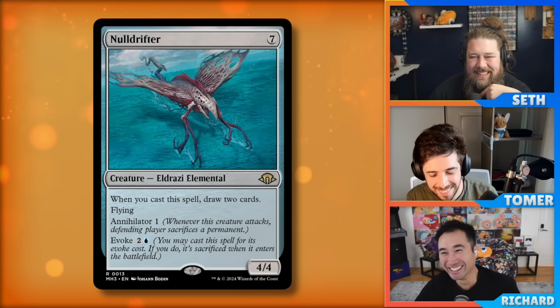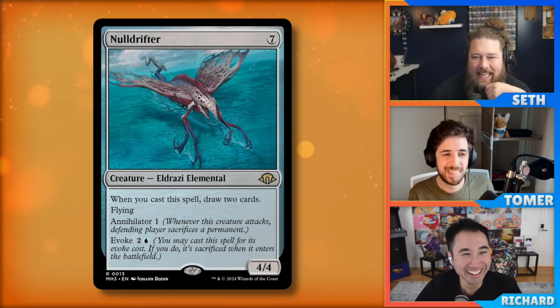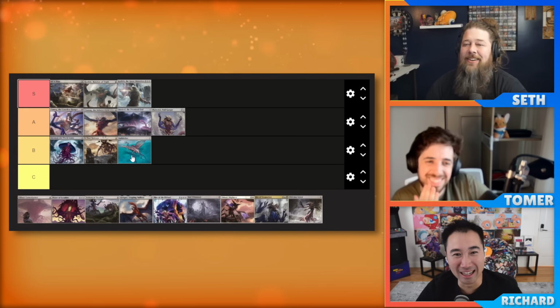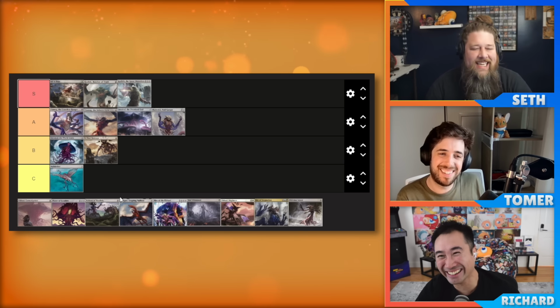Does this even count? It has Annihilator. Of course it counts. It's S tier. It's a Nulldrifter with Annihilator. Why wouldn't I love this card? Seriously, I want to put it down here. Isn't this card pretty? Like, come on now.